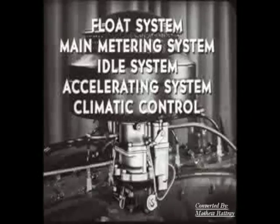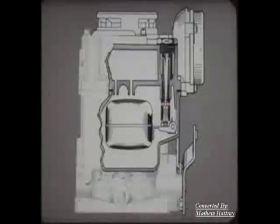The WGD carburetor has 5 main systems: float system, main metering system, idle system, accelerating system, and climatic control. The fuel bowl is narrow and deep. The shape of the float is rectangular, and the float has a long pivot arm. The float, needle valve, and seat are located deeper in the fuel bowl. Thus, the needle and seat are somewhat longer.